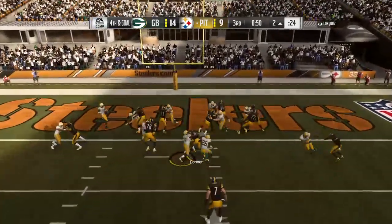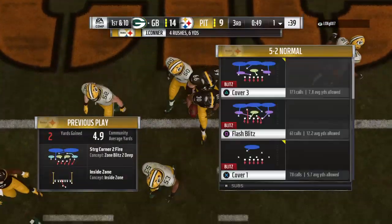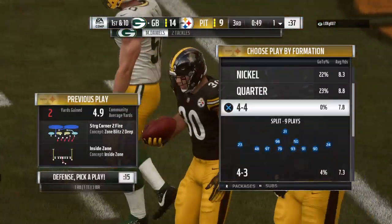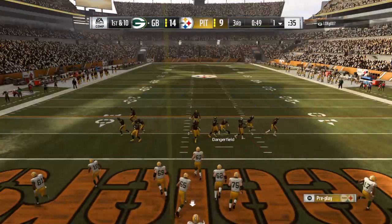They're going to run. Here's Connor, and he's not going to get in. They stop him at the 1. Mike Daniels makes the tackle. So they've gone for it twice now on 4th down of this game, and both times unsuccessful.